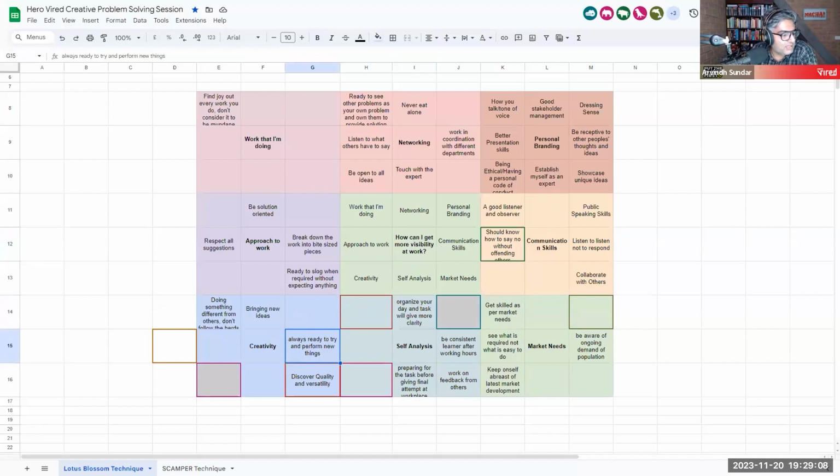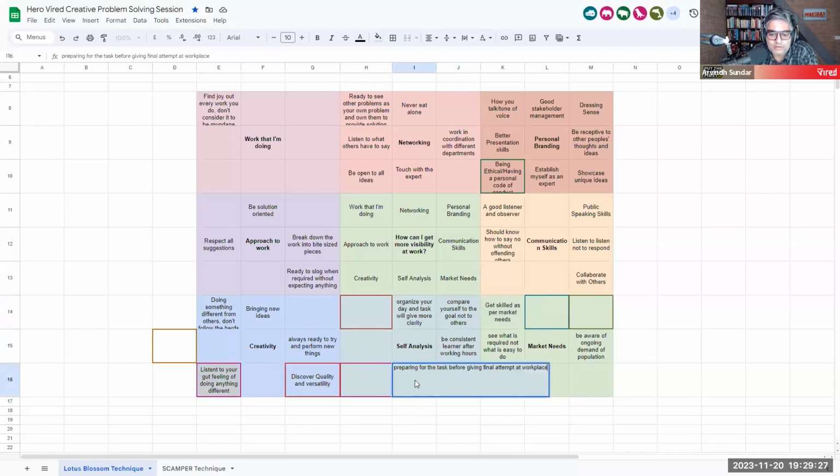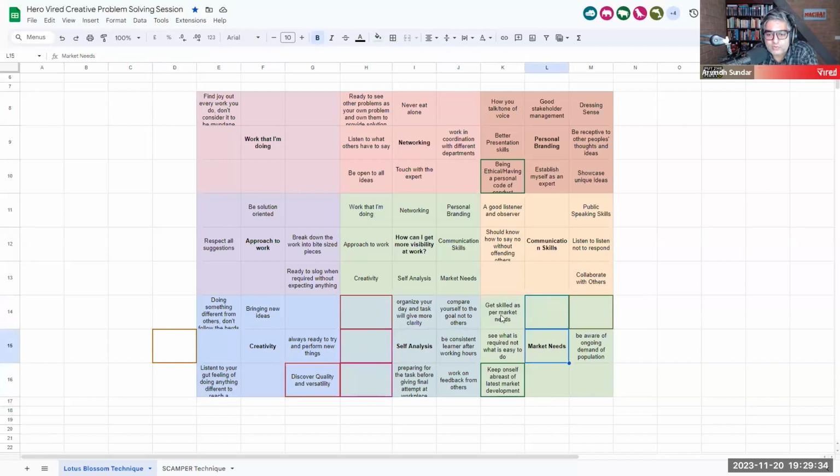All right, so Ishan saying under self-analysis. All right, go on. Tell me what you want to add, Ishan. Okay, discover quality and versatility. Okay, fair enough. Compare yourself to the goal and not to others. Be a consistent learner. Work on feedback from others. Prepare for the task before giving the final attempt at the workplace. Fair enough. Your market needs. What do we have? Get skilled as per market needs. See what is required, not what is easy to do.